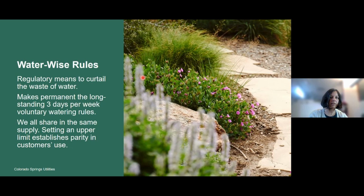And these were enacted really as a regulatory means to curtail the waste of water. So the key thing for our customers to know is that it made permanent our 3-day per week watering rules. And so that's what we would decrease from if we declare a shortage. As of 2020, we're only watering 3 days per week, and our customers can pick which 3 days per week they want. There are no days assigned, but you can only water 3 days per week. It used to be voluntary, now it's involuntary as per the new ordinance.